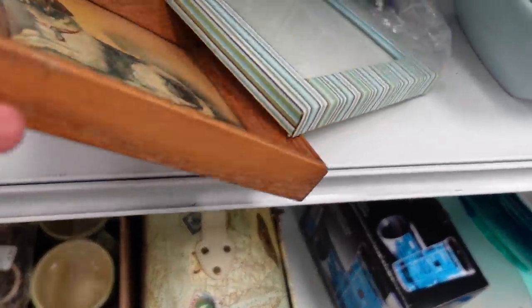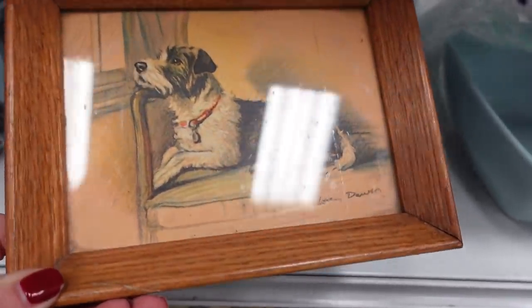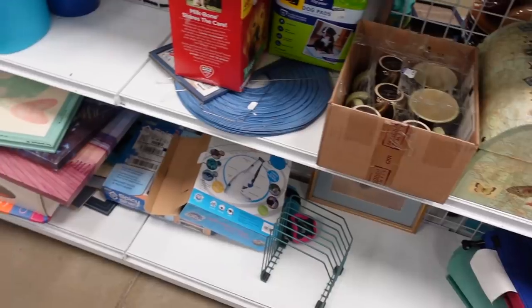I wasn't sure if this dog was drawn or if it was a print of some sort. Ultimately, I decided that it was a print, but looking at the edited footage, I'm not really sure if I was correct in that assumption.